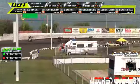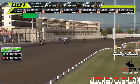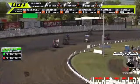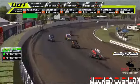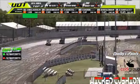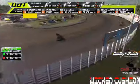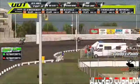Tyson Landis on the bottom side through 1 and 2, looking to pick up position number 3, and he does so. Samel runs the bottom. Everyone goes to the bottom in 3 and 4. Kerstetter through the middle, and the white flag is out. They are going to race it to the end. Keep racing, as they say.